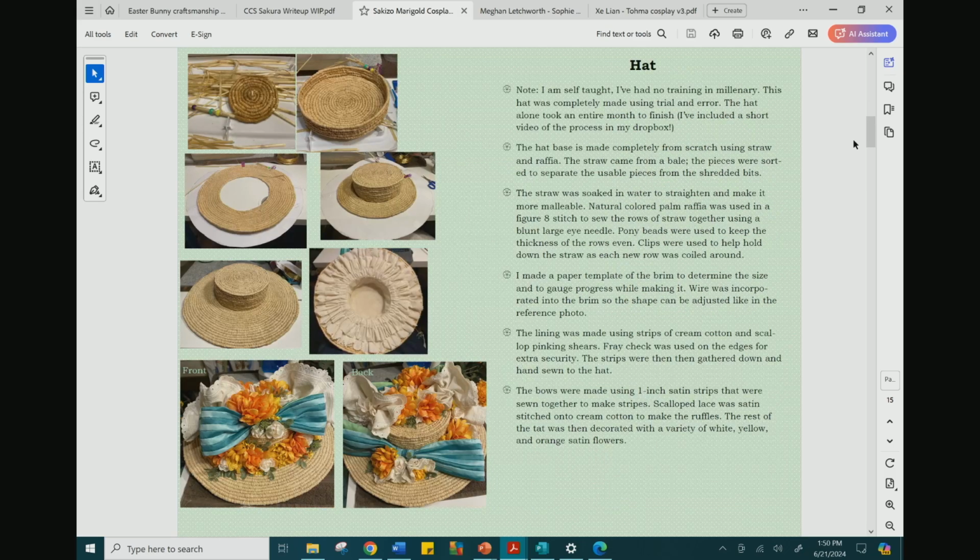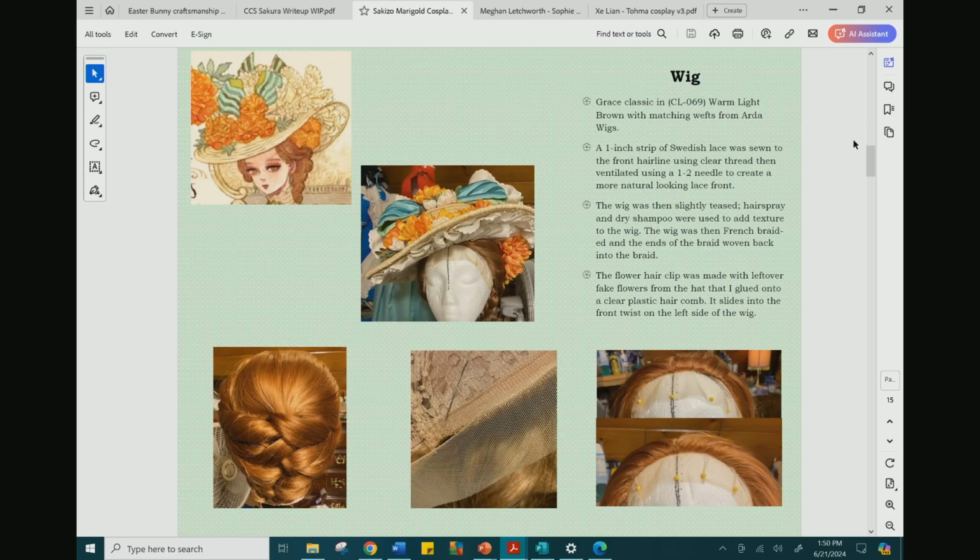I actually submitted a small snippet of me making the hat, literally doing the hat as part of my submission, because I was like, you need to know I made this hat. It's raffia and straw, because I'm a crazy person. I also made my own lace front wig because I'm crazy.